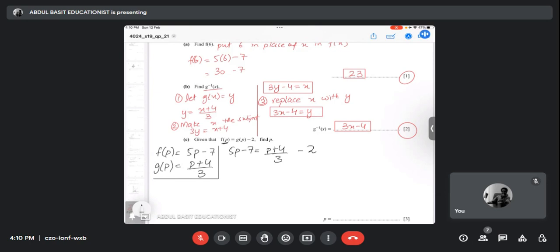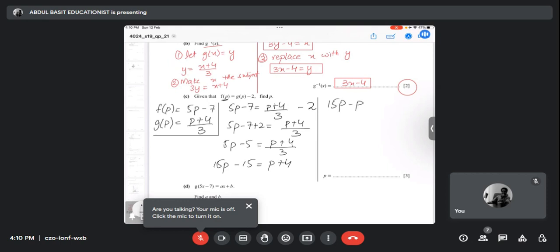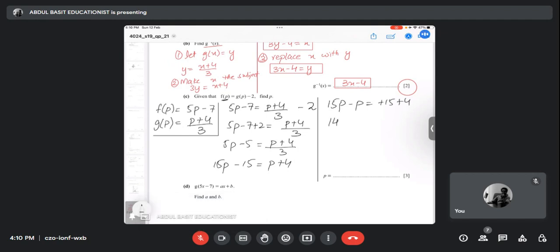Okay, now I'm going to take minus 2 on the left hand side. So 5p minus 7 plus 2 is equals to p plus 4 divided by 3. 5p minus 5 is equals to p plus 4 divided by 3. We know this 3 is in division there, so it will go there as multiplication. So it would be 15p minus 15 is equals to p plus 4. We want to find p because p is the subject. So p will go there. So 15p minus p is equals to plus 15 plus 4. Is this clear, everybody? Yes or no? So 14p is equals to 19 and divided by 14 on both sides. So p is 19 by 14.